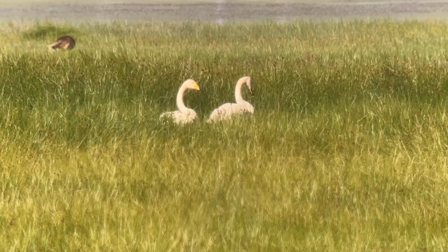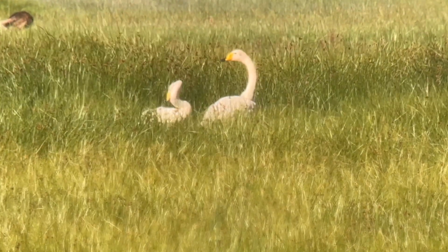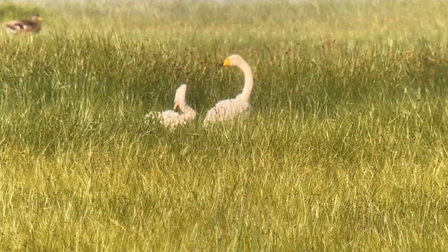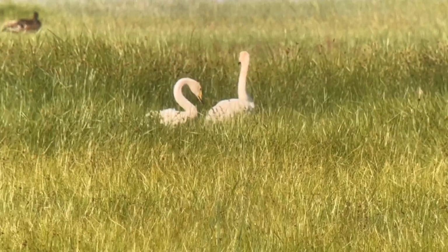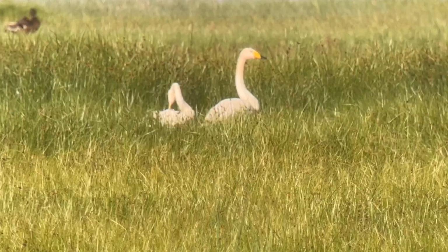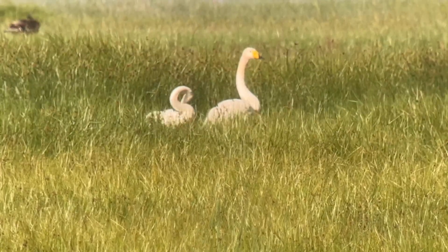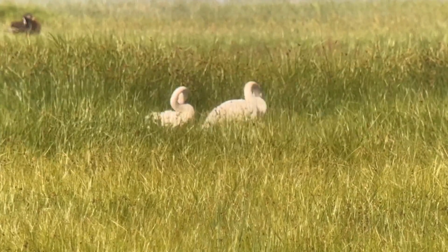Whooper swans breed in shrub forest tundra and taiga zones across Eurasia, south of Bewick's swan's breeding range, extending from Iceland and northern Scandinavia in the west to the Pacific coast of Russia in the east. It breeds mainly in subarctic and taiga zones, adjacent to shallow lakes or pools, or in marshes, usually in well-vegetated areas.